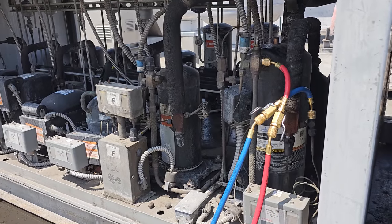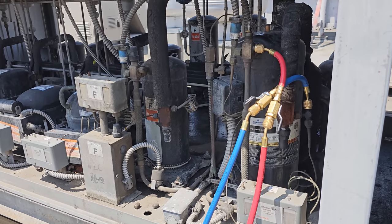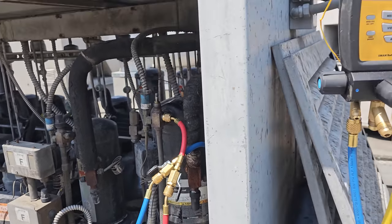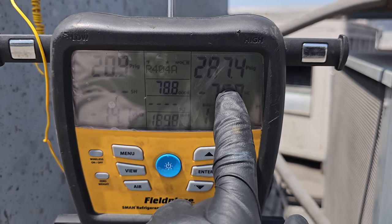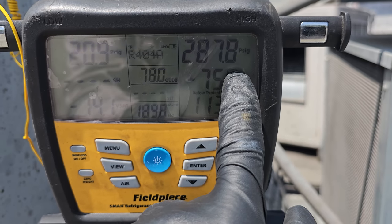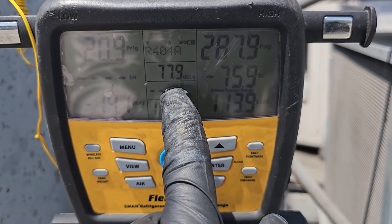All right, we let this guy run in a defrost for a little while, melted off any of that frost that was on there. What I'm noticing now that it's turned back on, we got all the frost melted, I'm looking at my gauges, 287 PSIG and climbing, 287.8. It's about 77 degrees outside.